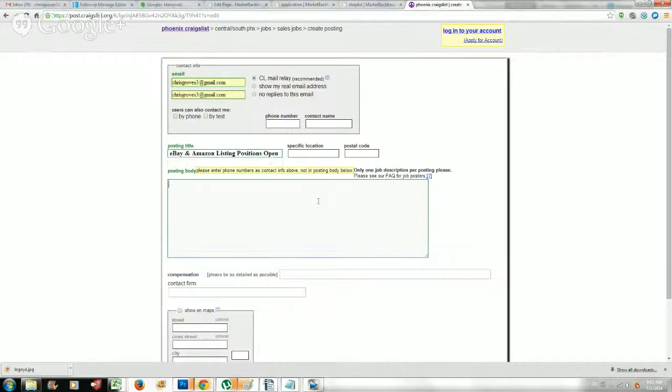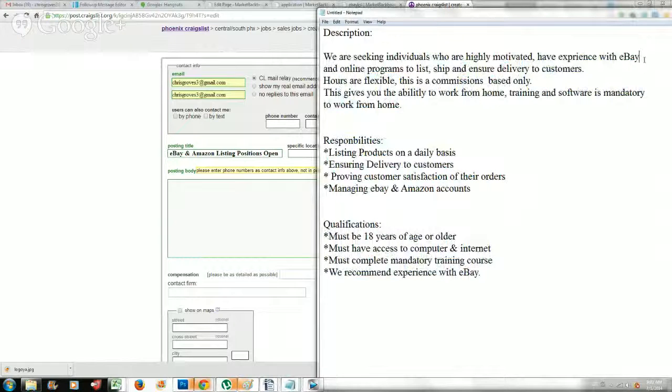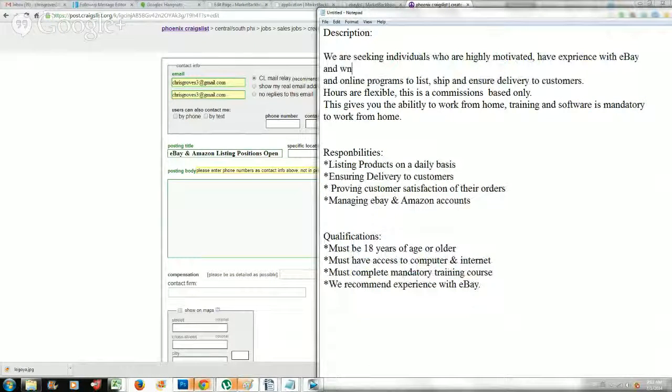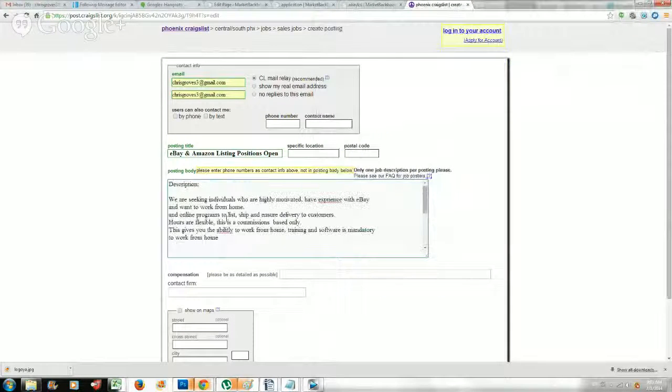So using work remotely, work from home, you can actually completely write the ad without this, and you'll still get a lot of applications. But you can put that into your description, which is something I probably should have added. We are seeking individuals who are highly motivated, have experience with eBay, and want to work from home. Okay? And what you can do is just copy and paste.